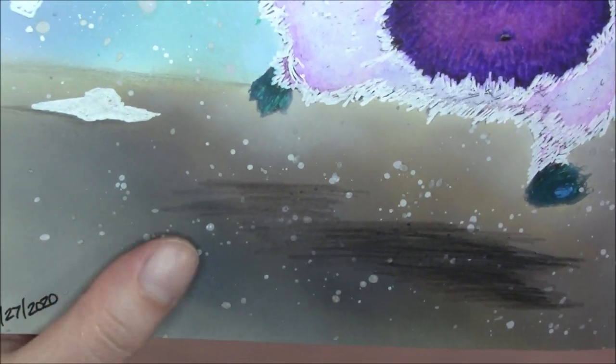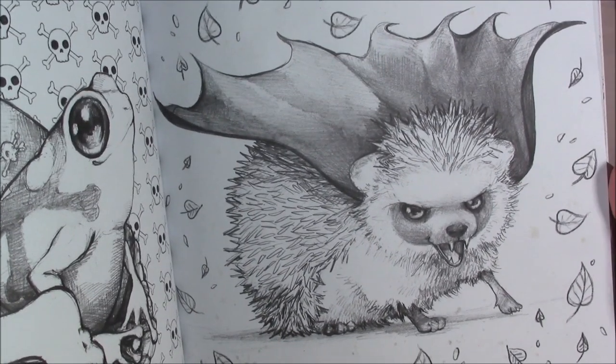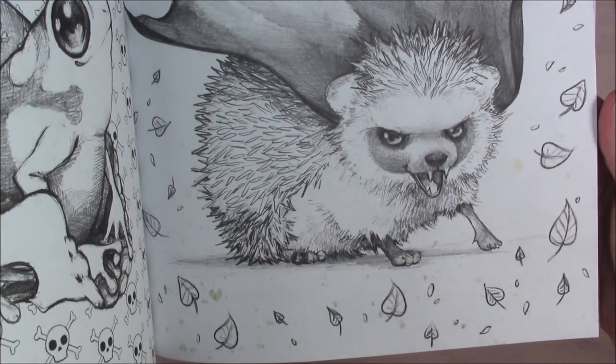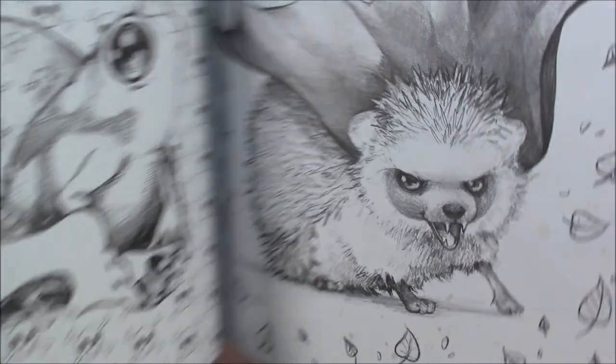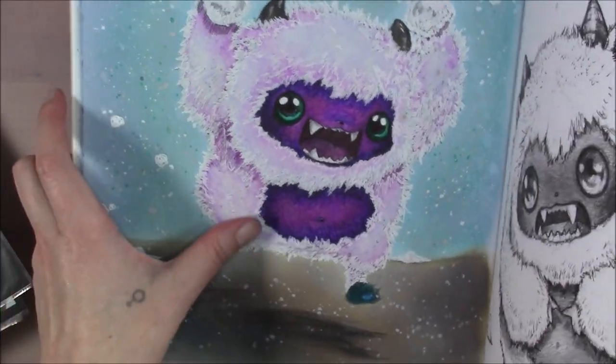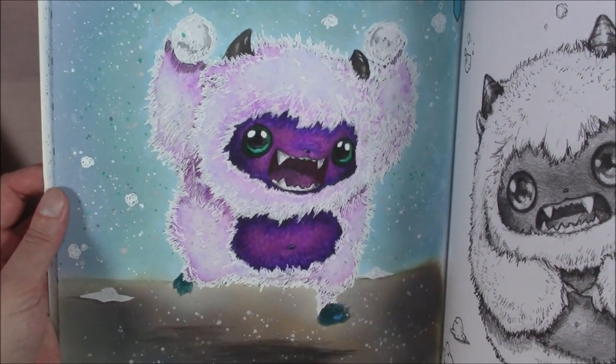Like, not really in real life. It looks very gray and brown. So that's fun. The only thing is the brown did go through a little bit because I let it just get too wet. But again, this background is going to get colored too, so it's not going to be a big deal. And for our little monster guy, I used water-based pens.